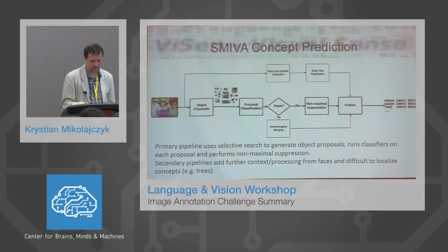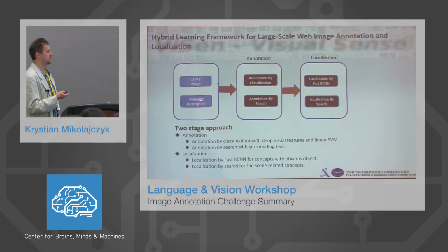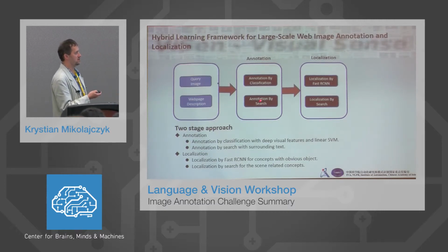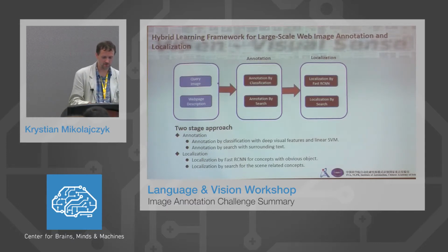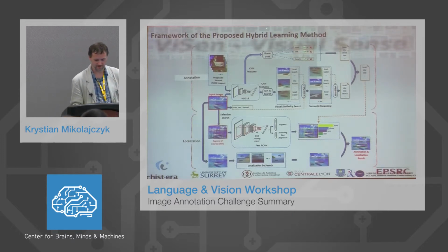So that's one method, and the second method was actually quite similar. Also, the trick is to run two pipelines: query image annotation by classification, and then a web page description. This is based on the text in the web pages, and additional annotation by just doing additional search with different engines. So it's like a two-stage approach. More details are on this slide, but it's really beyond me to explain that.